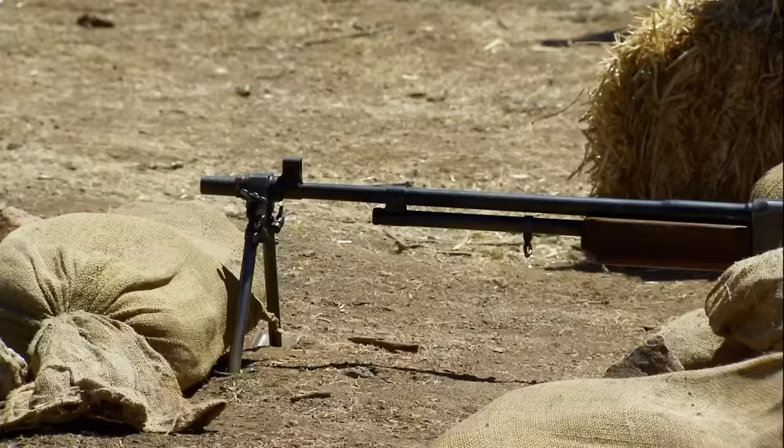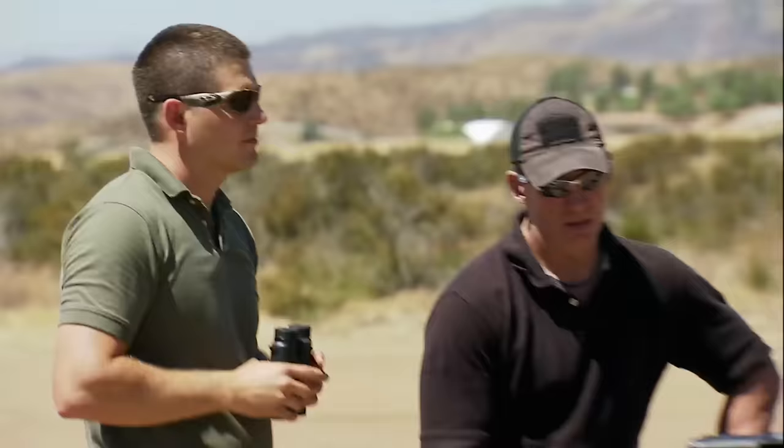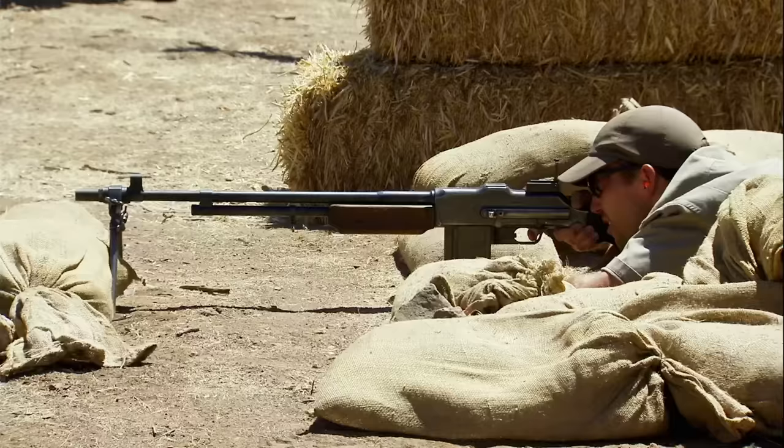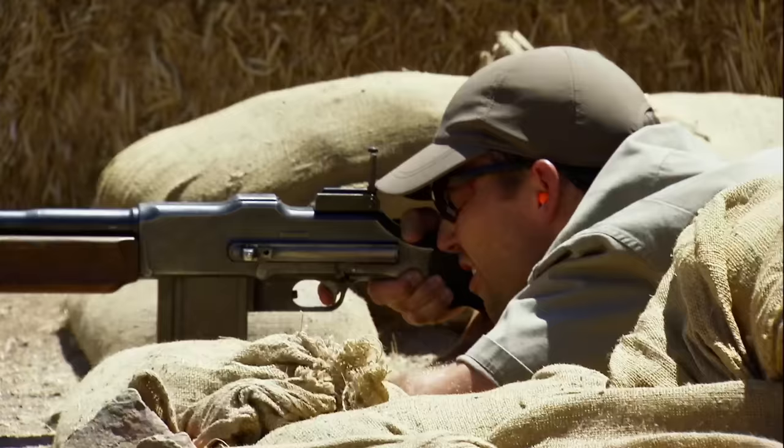Seemed like he was doing pretty good, but I wasn't able to observe his impacts on the target. So I reached for the binoculars, picked up the binoculars. He got every bit as tight of a group out of that BAR. Only thing was his real nice tight group was low and left and a little bit off the actual paper target.